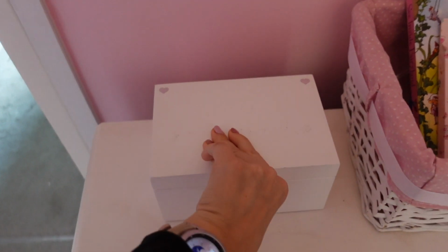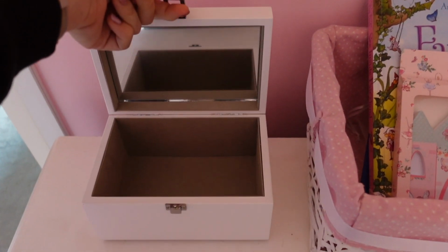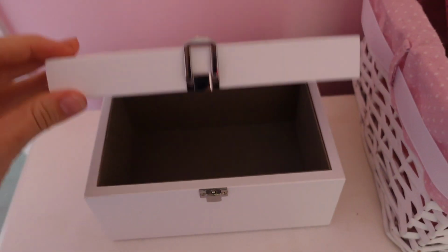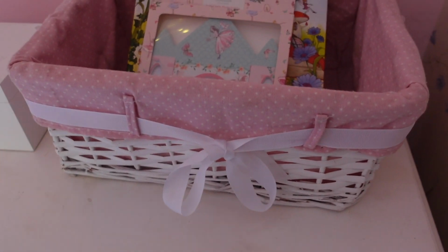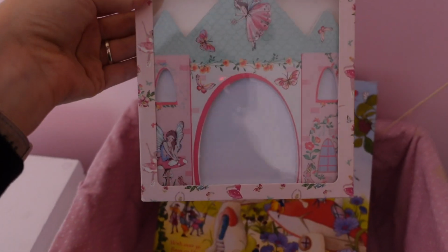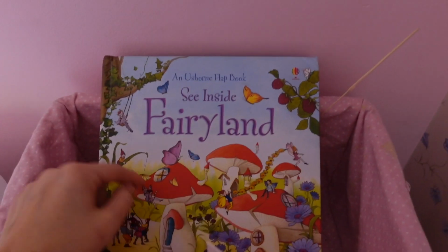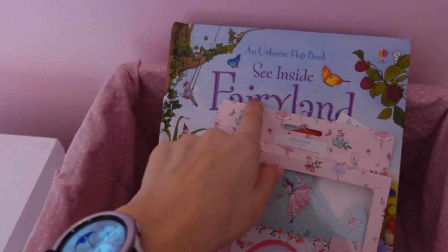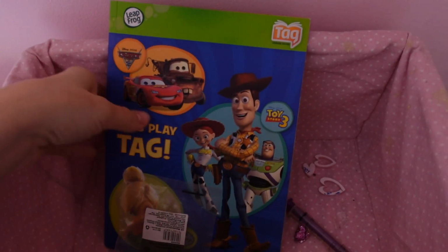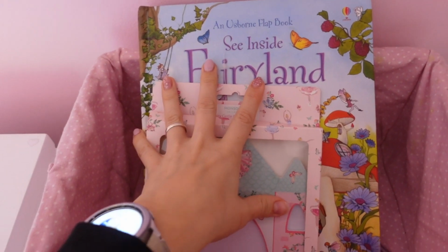This jewelry box we bought, we used to sell things, but we don't anymore. So she's just got this cute little jewelry box she can use as she grows. This basket was from Amazon, and then she's got a few bits in it. So this is a photo frame, but I'm not going to use that yet, so I'll just pop it in there. And then this Fairyland book, which used to be my sister's, and she didn't need it anymore. She's 20 now, so she gave it to me for Flossie. And this book the boys chose for her.